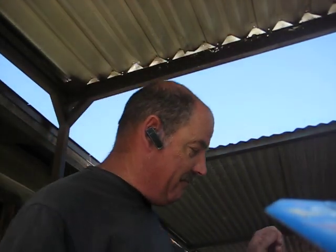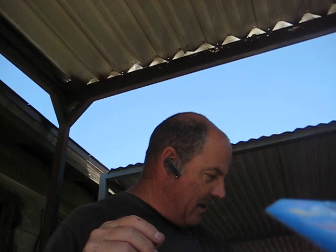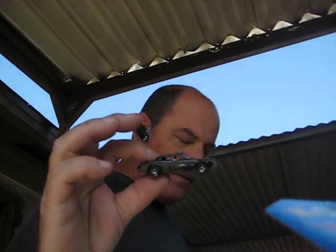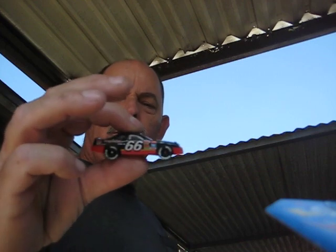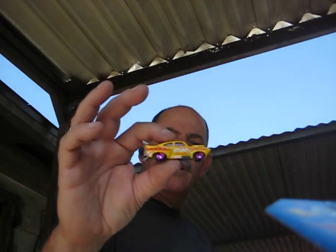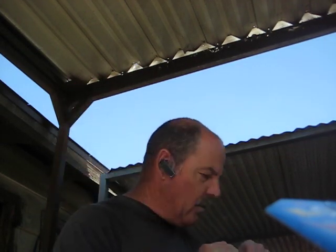Dude, you did good. Look at that, the bully goat. And the Mustang. Oh, dude. There's an old cop car. Metal body, metal base. From 77, Malaysia. Pretty sweet. NASCAR. That's Matchbox, right? She looks like Matchbox wheels. Sweet. And the Henry J. Stunt Team. Don't think I have that one.